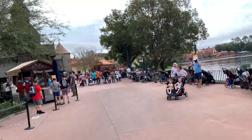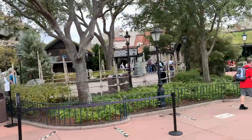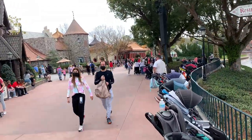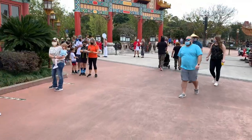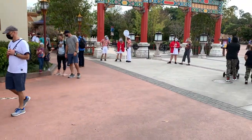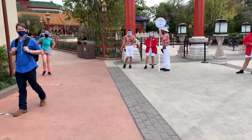Getting close to Frozen. Anna's out over there. The line is pretty long, but it's always long, so we'll just have to check on the time and see. Even though the line is all the way back here in China, it still just shows a 25 minute wait, so we'll test that theory and see how it works.